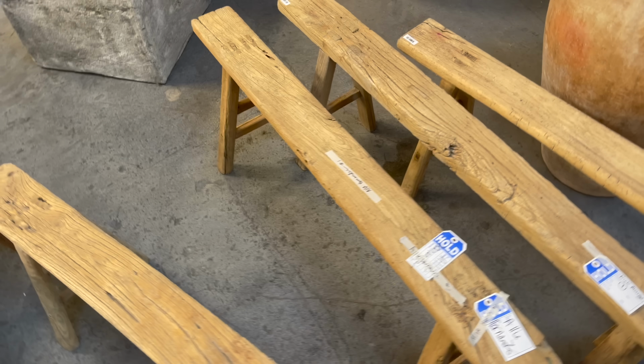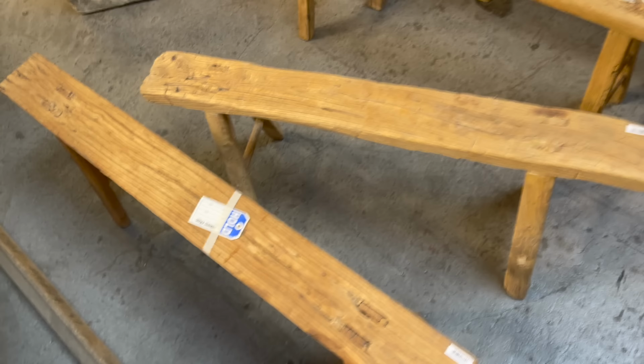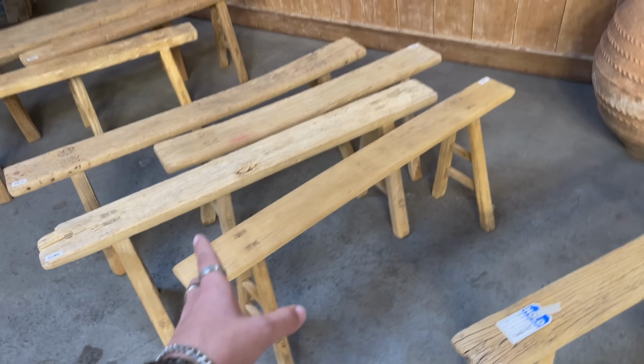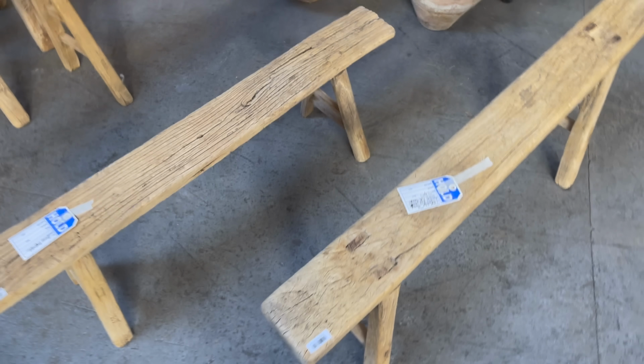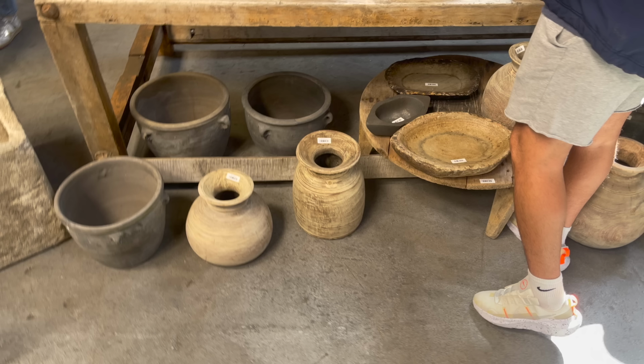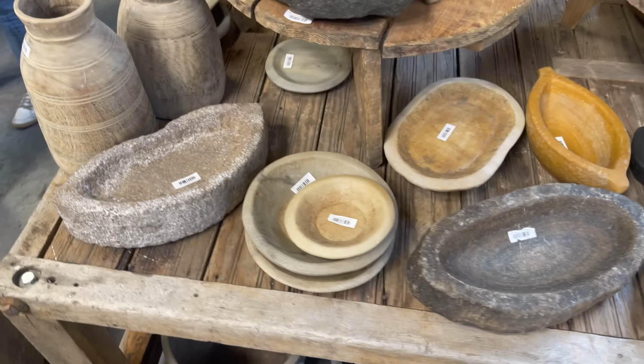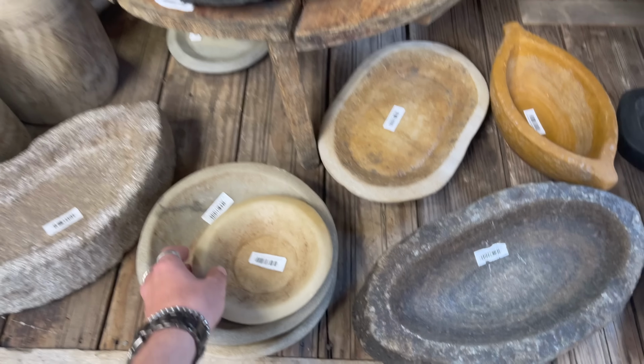For example, these are the little wood benches that I have one of in my apartment. And Margarita bought a small version of this the other day, last time we came. I'm gonna show them to you, but these are $175. They're all $175, all the benches. And the small ones, I think, are $35. Love all the little plates and trays.